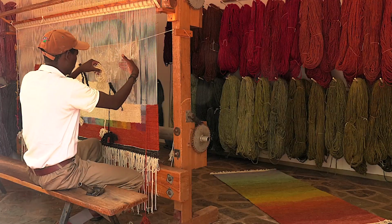The interesting thing about carpet weaving is it's very individual. Some master weavers take, say, 3 to 4 square meters a month. Others do work round about 20 square meters a month, which is quite a lot more. But there, again, it depends on the personality of the weaver and also the design he or she is doing.